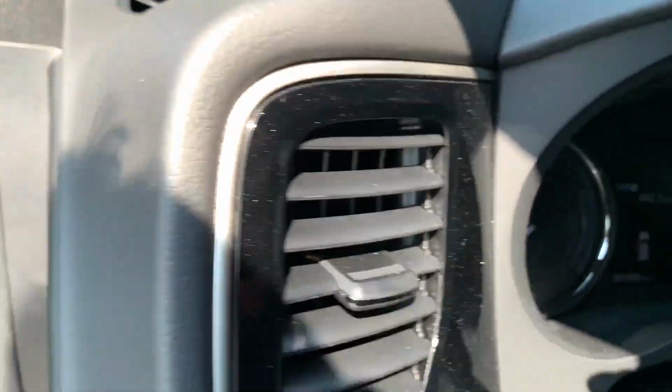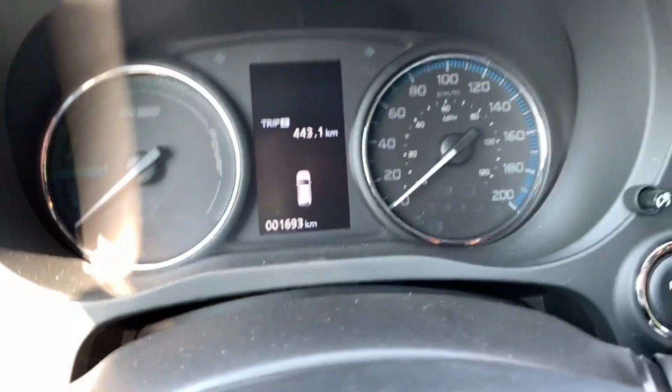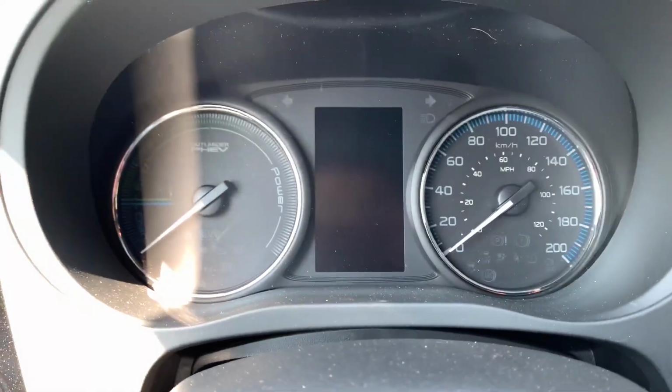Let's jump in and take a quick spin through this. Here's your dashboard. There's your start-stop button. Let's take a look at the opening graphic.